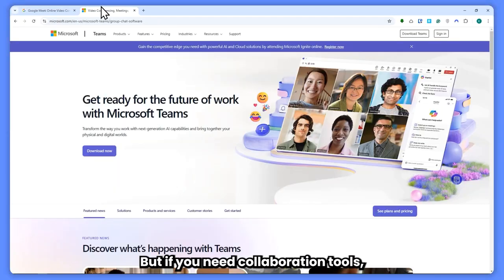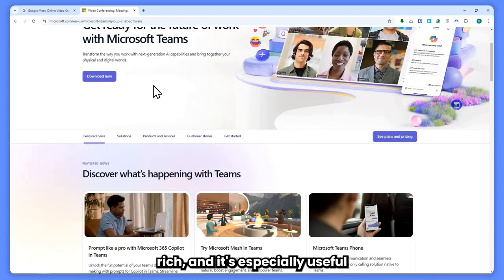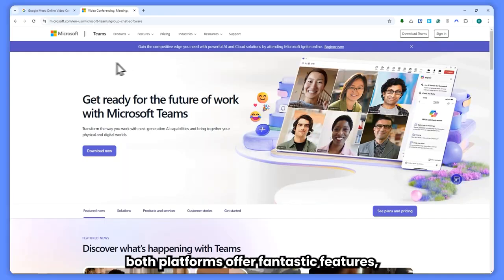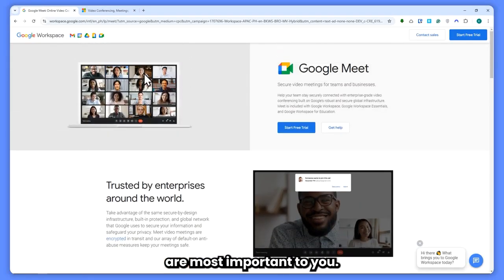But if you need collaboration tools, file sharing, and are working in a Microsoft environment, then Microsoft Teams might be the better option. It's more feature-rich and it's especially useful when you're managing teams or a large project. So in conclusion, both platforms offer fantastic features, but your choice depends on the tools your business or team already uses and what kind of features are most important to you.